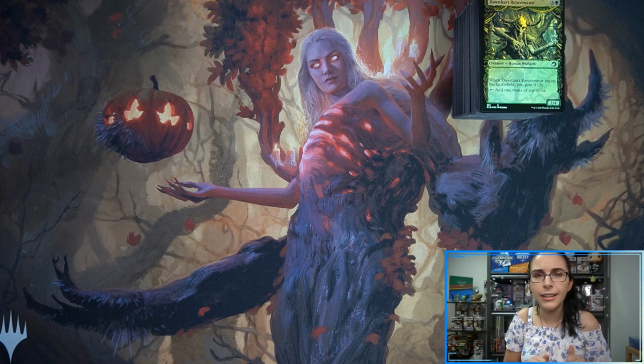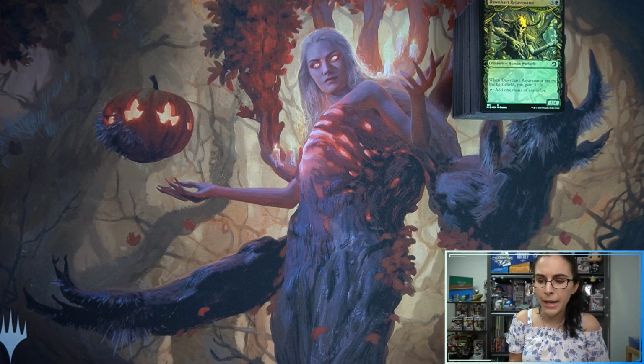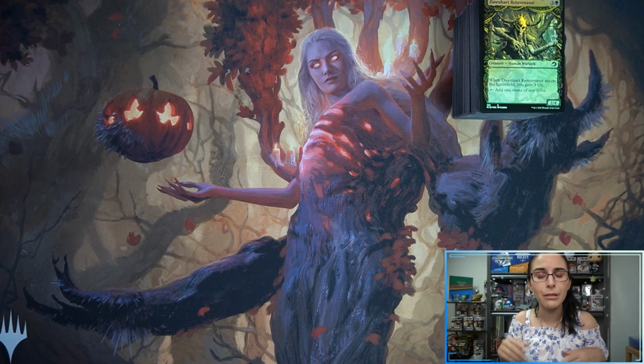Have you seen a case of collector boosters get opened that just has a ton of Wrenn and 7s? Am I onto something here, thinking there's some sort of pattern with the mythics? Let me know in the comment section down below your thoughts on that.